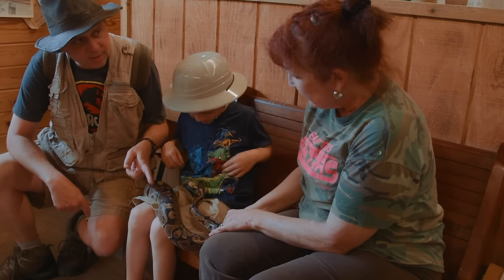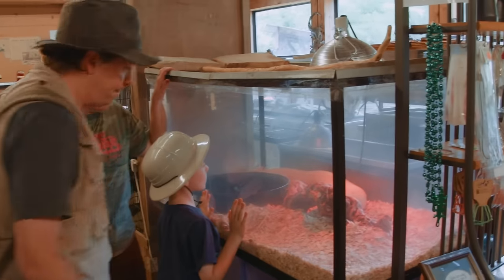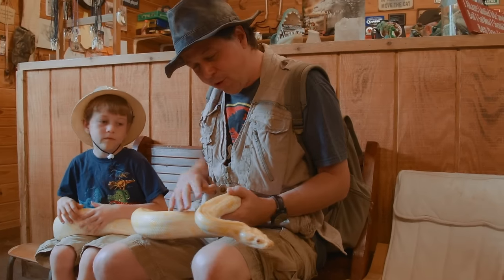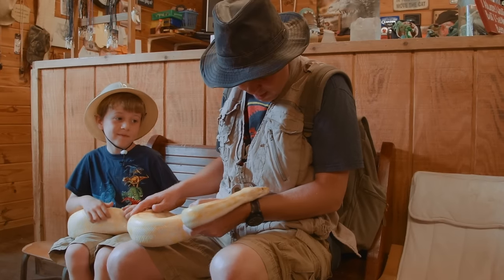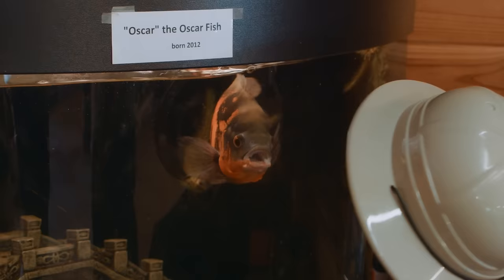So what kind of python is this again? A ball python. What's the name of this guy? This is Lemon Drop, and he's an albino Burmese python. So Park Ranger LB, you think we should get one of these back at the dinosaur park? No, you'd rather have dinosaurs around than this? Oh, okay, it's licking my arm now. Want to see what other critters they have here? Yeah. Okay.